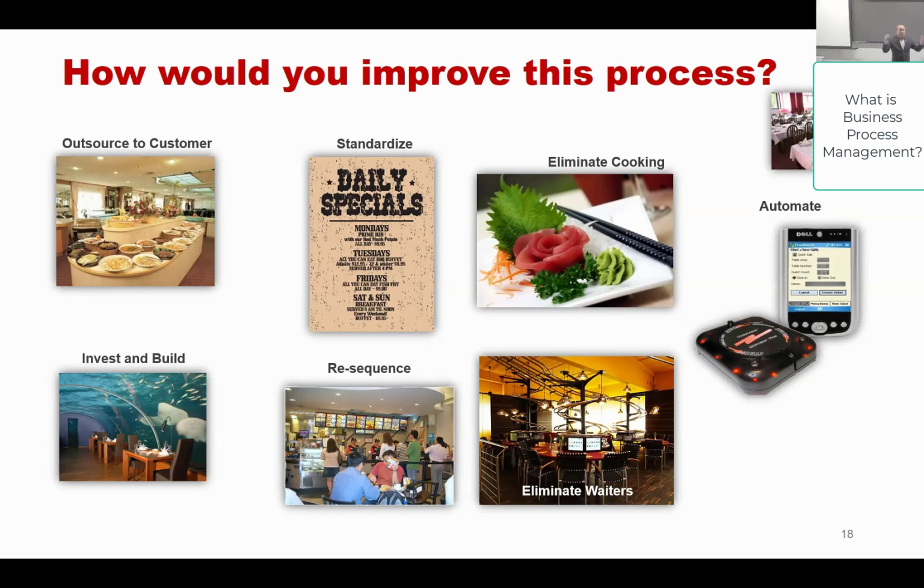Or we can make our restaurant larger to be able to have more space and that our customers feel better. So there are so many things we can do to improve the process, and each of them improves some aspect like quality or time at the detriment of another aspect, like, for example, cost. So if you make your restaurant larger, it will be nicer for your customers, but it's going to cost more, be more expensive.